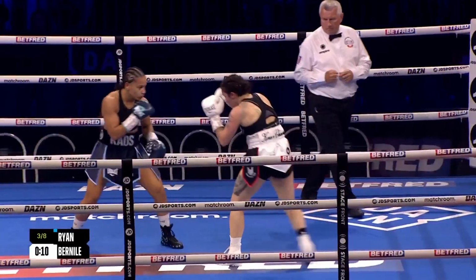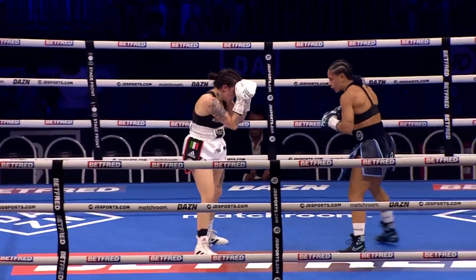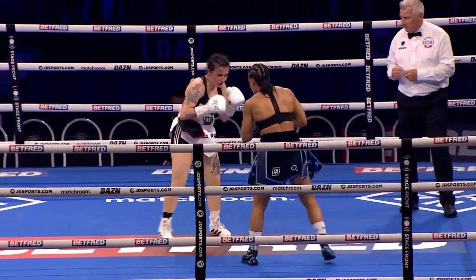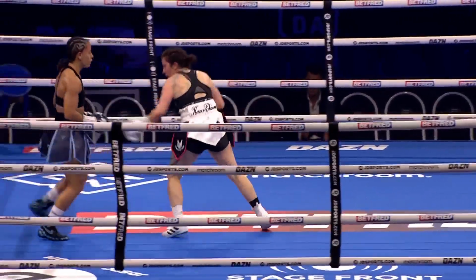She's starting to steal the space a bit there. Right, I was just going to say, for the first time, Bernile deliberately took a couple of steps back as if she just needed a moment to breathe. Another little left sneaks under the elbow and follows it up with a good finish to the round.